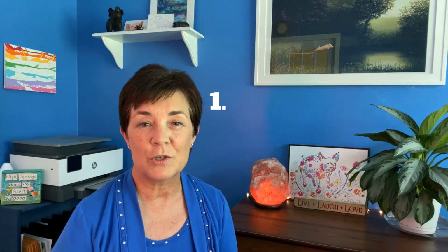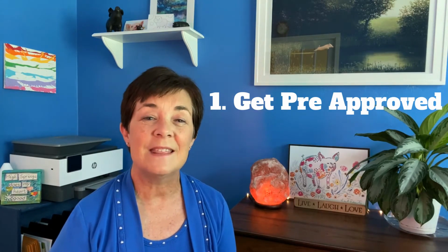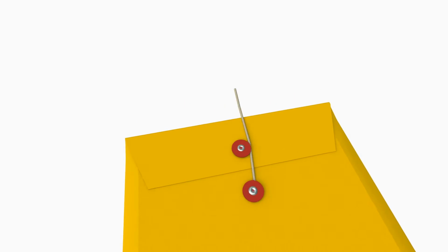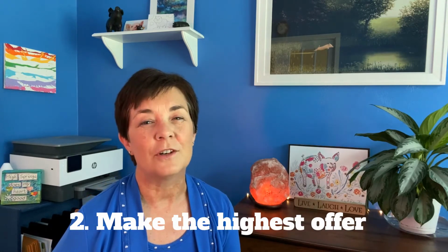So what do we do? One of the most important tips I can share with you is number 1, discuss the purchase price with a lender and get pre-approved for your loan. By taking this step early, you're not only showing the seller that you're ready to move forward, but you can also afford the property that you're looking at and you're ready to take action. Remember that saying, actions speak louder than words? In this case, it's true. Get pre-approved.